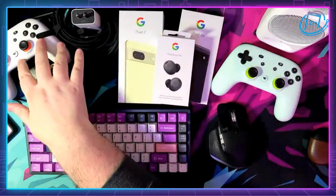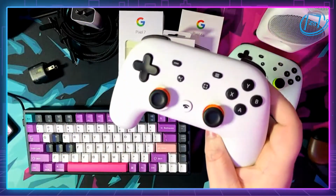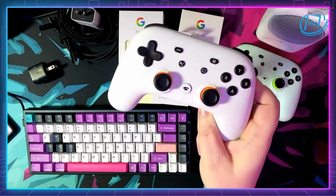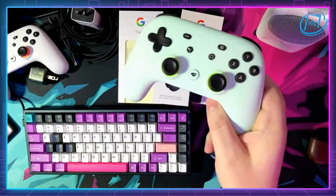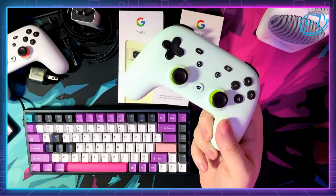I got this white one for free, which, by the way, I mean, no matter what you thought of Stadia, these were good controllers, man. These were nice controllers. They felt good in the hands. They had good feedback and everything. I really loved the wasabi color. I really dug this color. This is the one I bought outright. I didn't have a discount code or anything. But anyway, if you bought hardware, you should have got the confirmation email and receipt saying you got refunded.